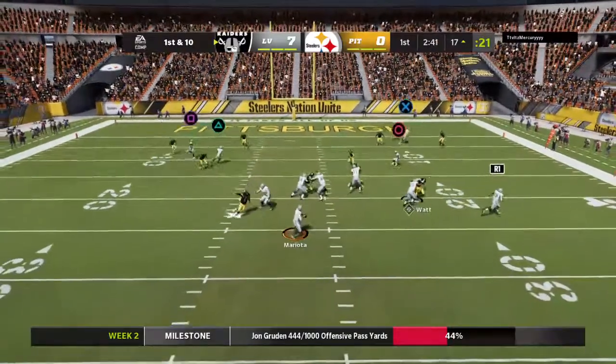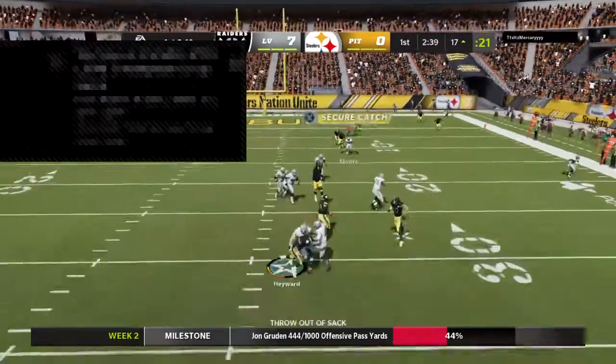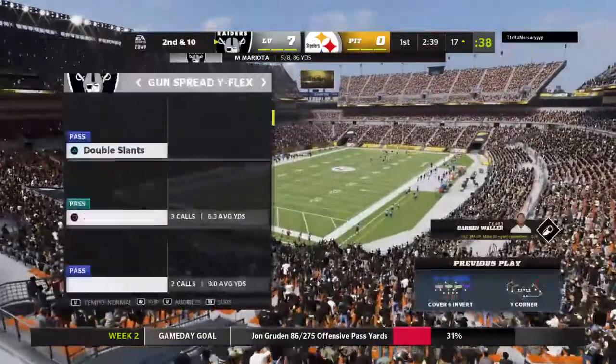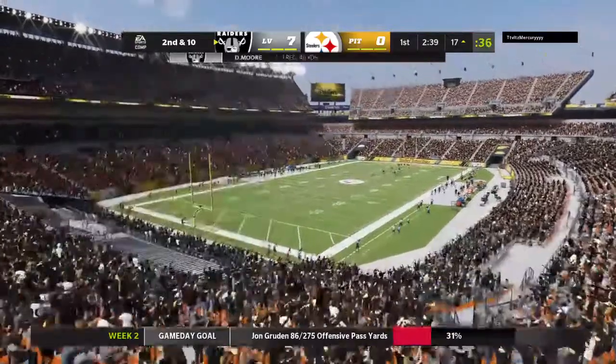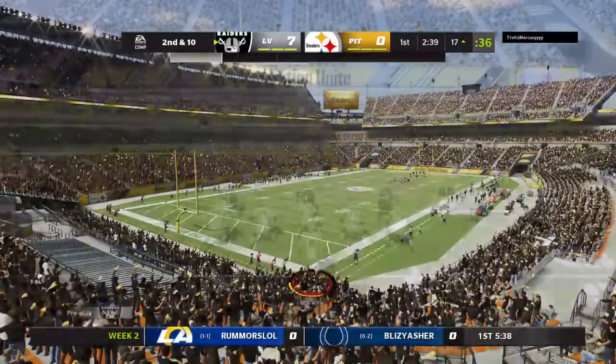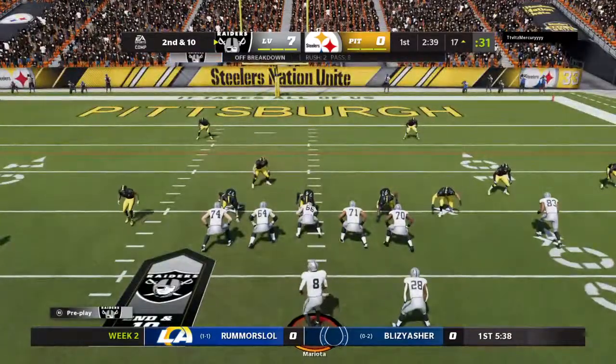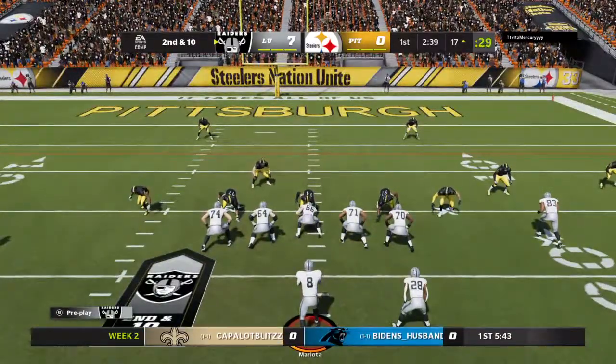From the red zone now, Mariota. A hit as he throws there, incomplete. He was trying to go back to Moore there, and it's second down. I think he's got to be careful not to force anything into coverage right there. There weren't really any throwing lanes, but the best part for him, he's got second and third down to fall back on.